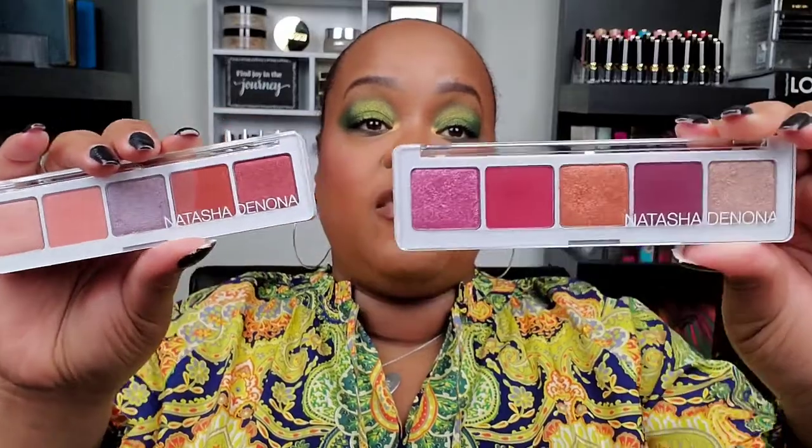Let's get into eyes. And I'm going to start with these. So from the five pan palettes, I only have two. I have Coral and Cranberry, and I recommend them both. My favorite is the Cranberry. I pull this out when I'm in a rush and I just want something really simple on my eyes.